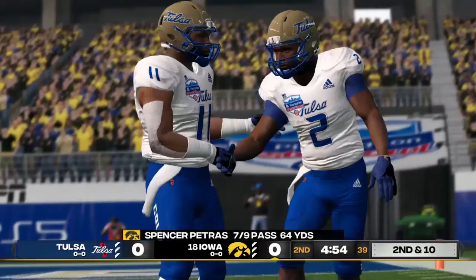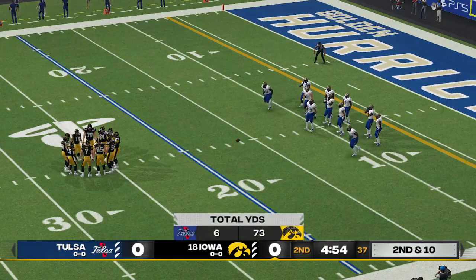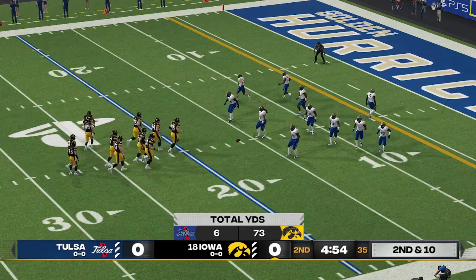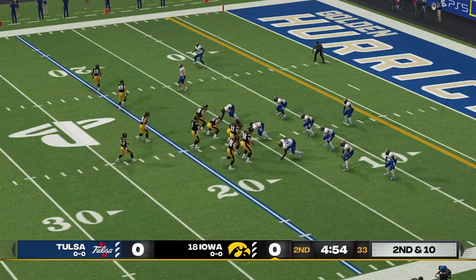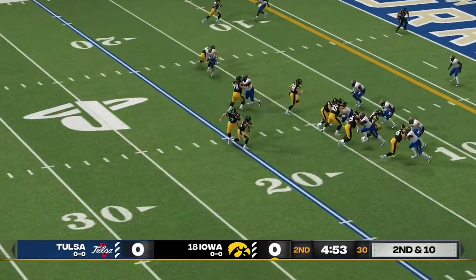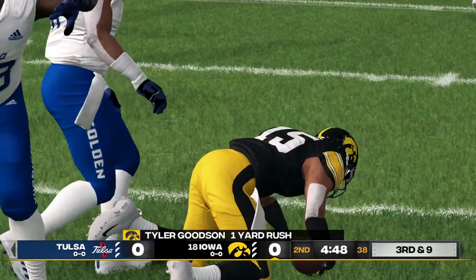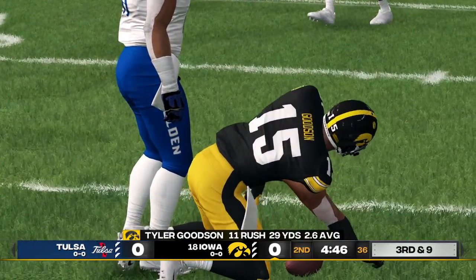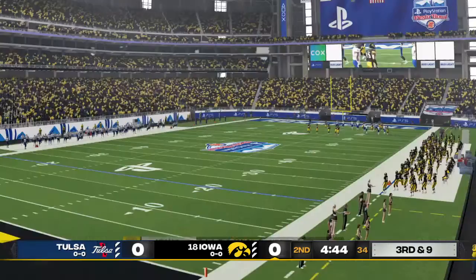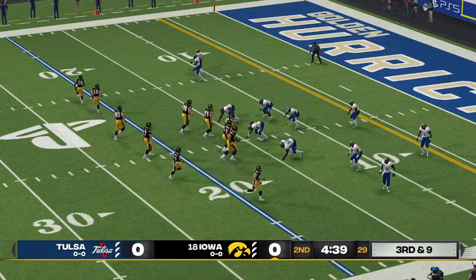Rid of this one. The defense got some pressure and forced a bad pass. I think they've been a little bit more aggressive here with their pass rush, and that time it paid off with an incompletion. 13th play of the drive coming up. He's tackled at the 16. From the 16-yard line, it's third down.